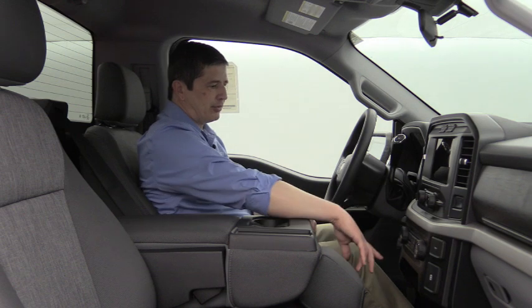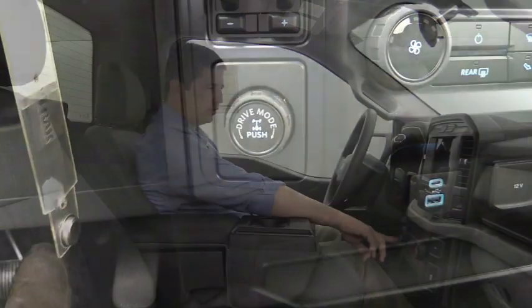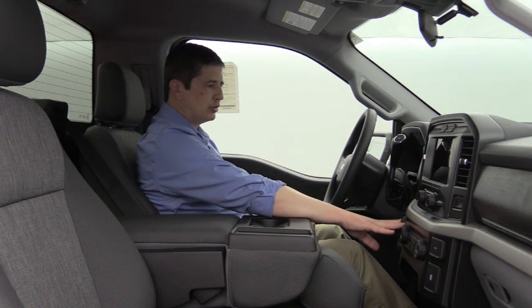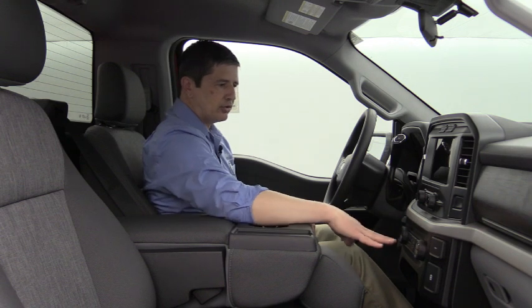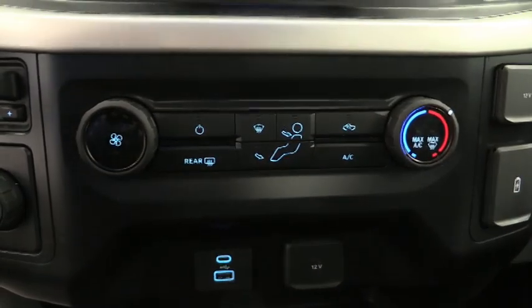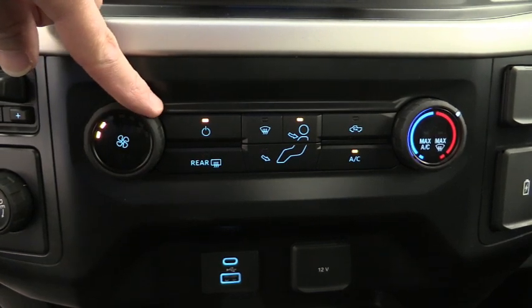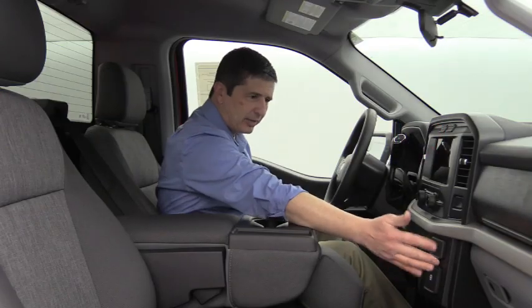So the drive mode switch is going to be just here to the left of your climate control. I did show you a clip of that earlier. This one does have a trailer brake controller, so typically that is not going to be standard equipment on your XL trim. Climate control will be a single zone electronic climate control, so real nice climate control that's standard for an XL trim truck here.